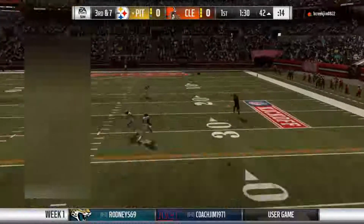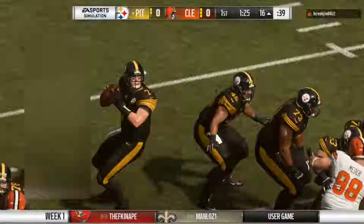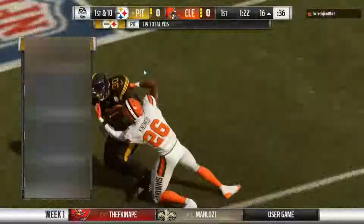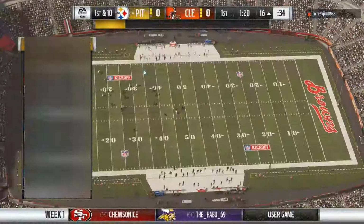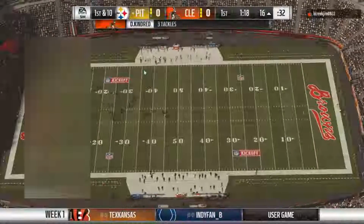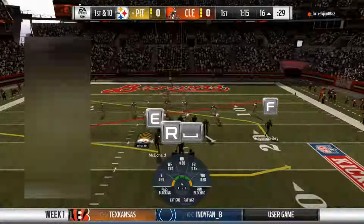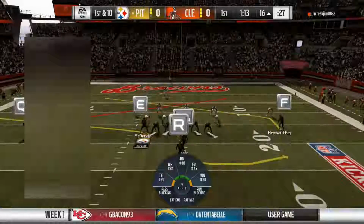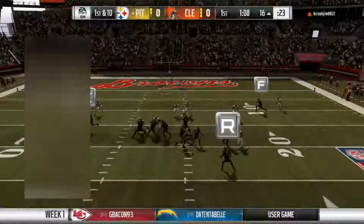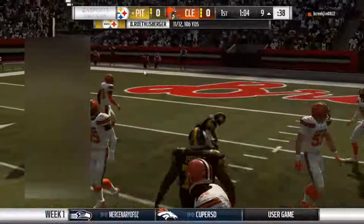On 3rd down, Roethlisberger. Past the 20. He's going to find his running back. It's complete. And they'll wind up getting this one all the way down inside the 20. A gain of 26 on the 3rd down conversion. Inside the red zone here. They'll look to throw. This will be caught just inside the 10.